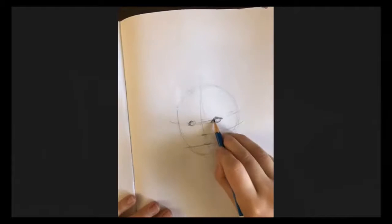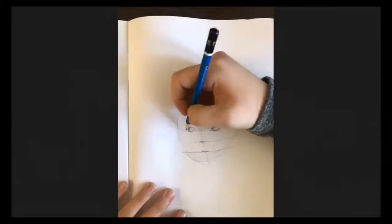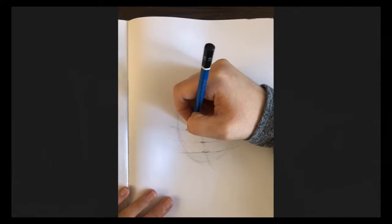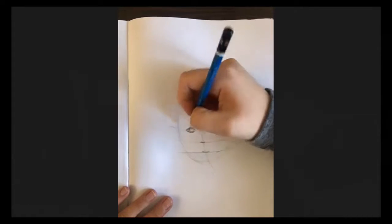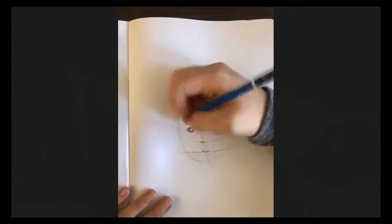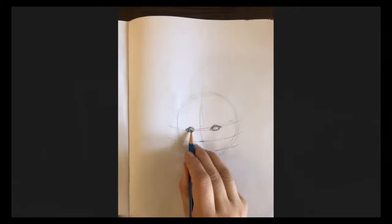Switching back over to my self-portrait here. I wanted to do it a little bit larger since obviously right here it's small. And my eyes aren't a super almond shape. They're actually pretty wide. But I'm doing my best because I can't really see myself at the moment. So I'm just gonna work with what I got.